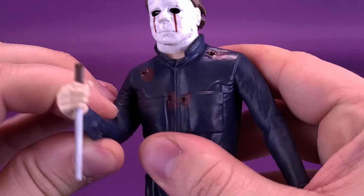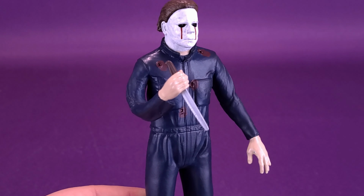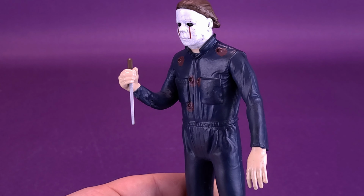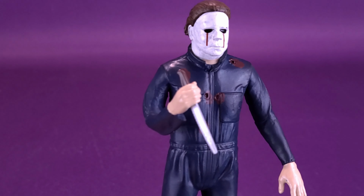And because, of course, he does have the bendable arm, just bring that arm upright, just like that. And now you've got Michael Myers ready for starting to slay people, whether it be the hospital hallways or the streets of Haddonfield. Very, very cool. I like the idea. And of course, none of this would be even successful at all if the figure didn't have bendable arms. And thank goodness he does.